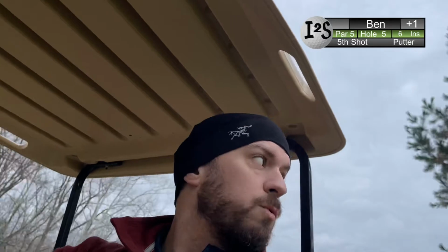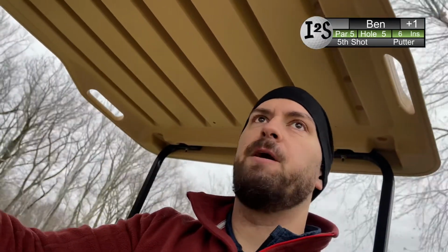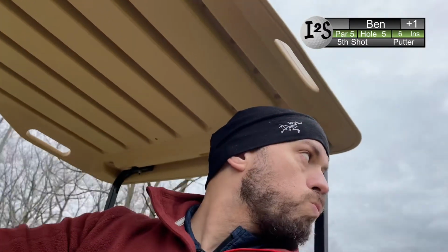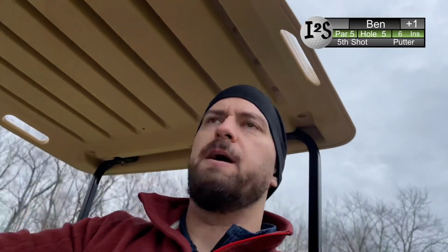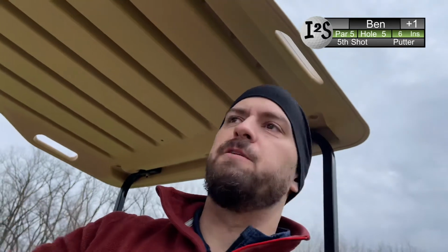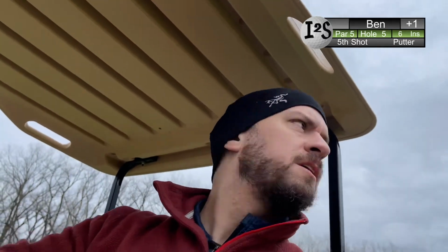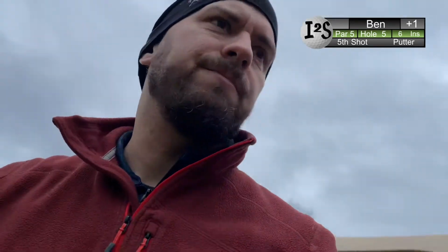I hit a really, really good wedge in there. Carried it right where I wanted to. And then my hybrid was a great hybrid. About 210, just like I was going for. And my 54-degree wedge was right where I wanted to carry it. And then that putt, I just read out to the right a bit, and it stayed out there.